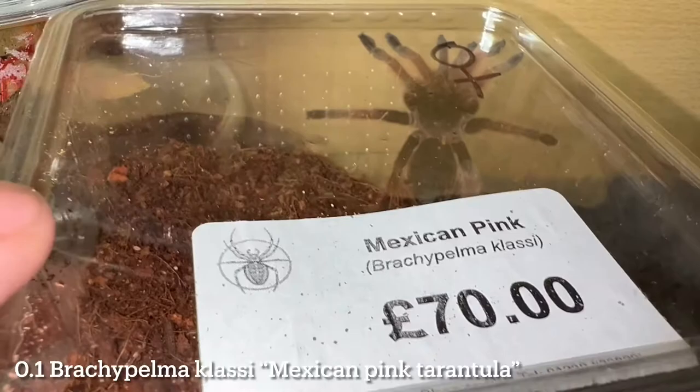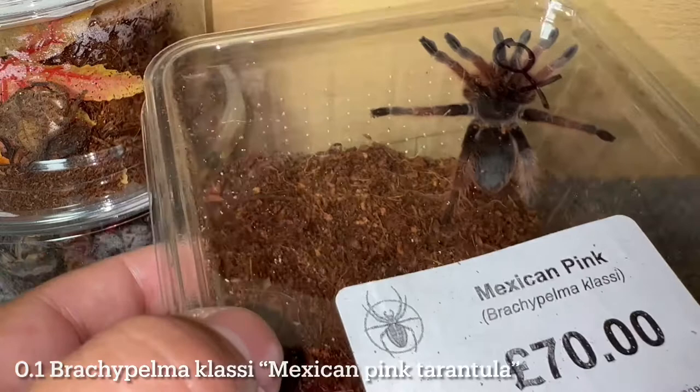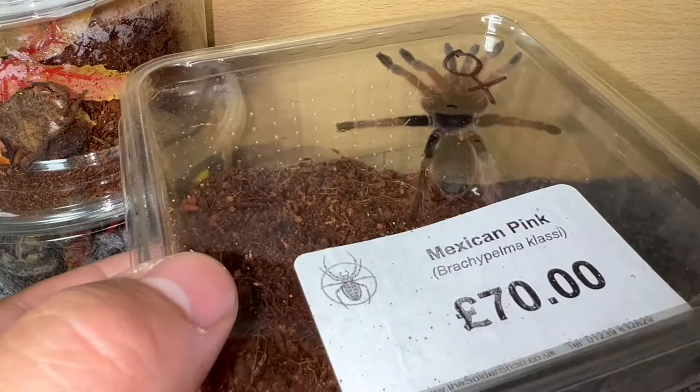Just a really, really good price as well, £70. Females of the klaasi are usually about 100 plus. I've seen some adult females go for like 200. So to have a female juvenile for £70 is an absolute bargain. I have now all three of my favorite brachypelmas, which is the Brachypelma boehmei, the Brachypelma albiceps, and now the Brachypelma klaasi. So I'm a very, very happy guy right now.